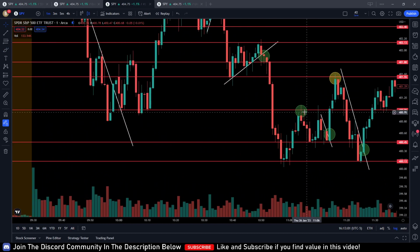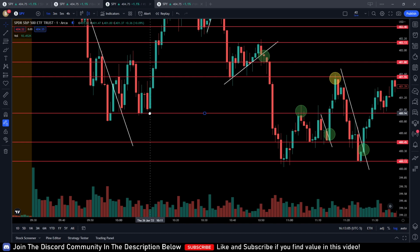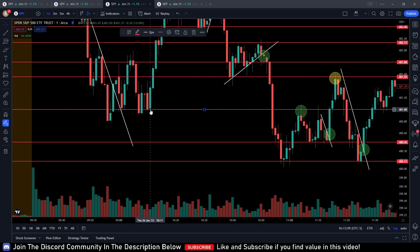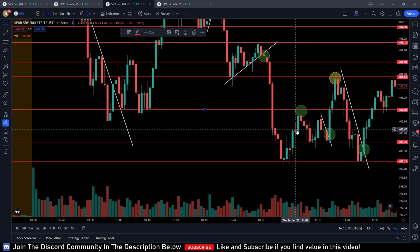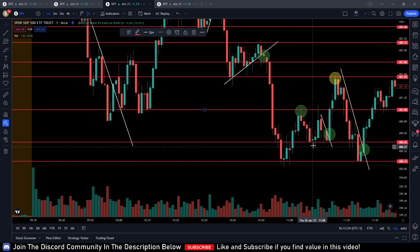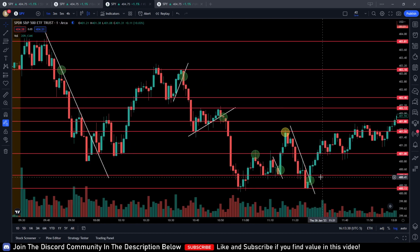This right here, pretty nice entry for puts, okay? We have a clear support right here, okay? So this one or that one. I would probably use this one just because there's two, and this one's a little later. So looking at the most recent, take puts here, and then I want to take them to the downside, scale at that resistance, scale at that wick to the downside, okay? Pretty nice day so far. I think today was pretty good in terms of price action for the first part of the day for sure.